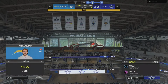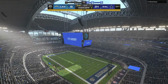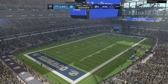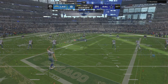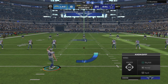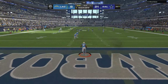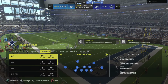Aubrey good with a PAT, and that makes it 21-8. So after the touchdown, Aubrey now to kick this one away. And here comes a return from the middle of the end zone. And they're going to start in a hole as he's brought down at the 11.